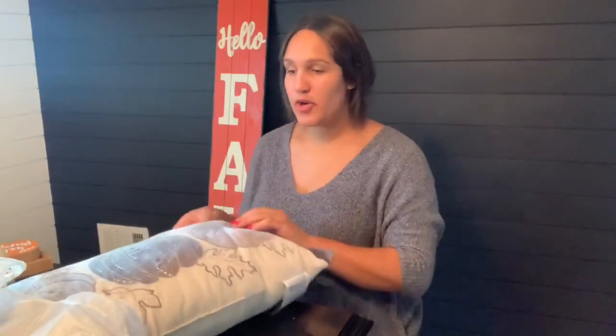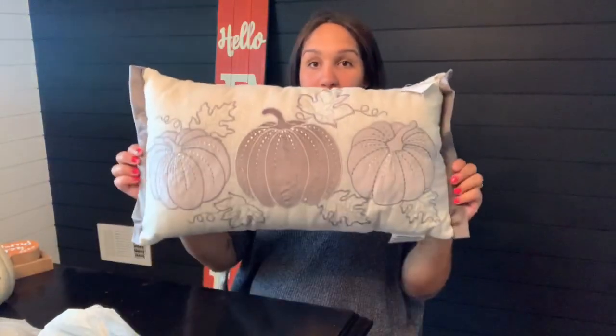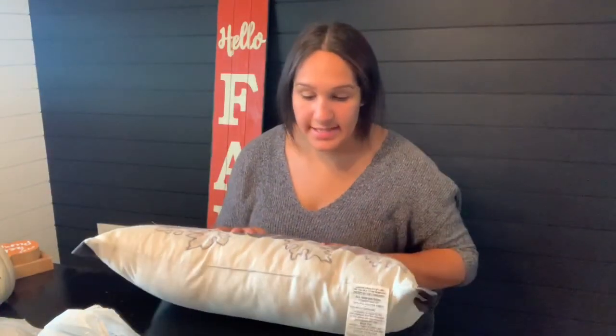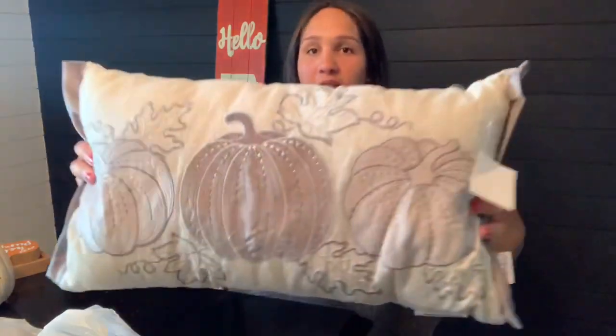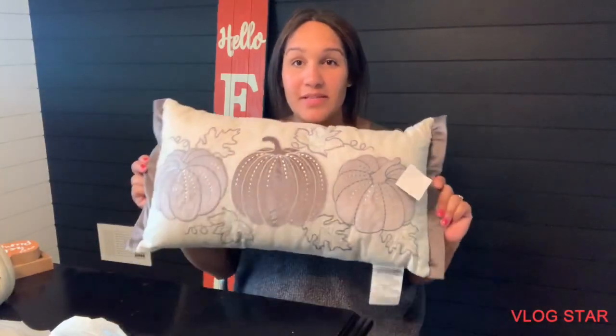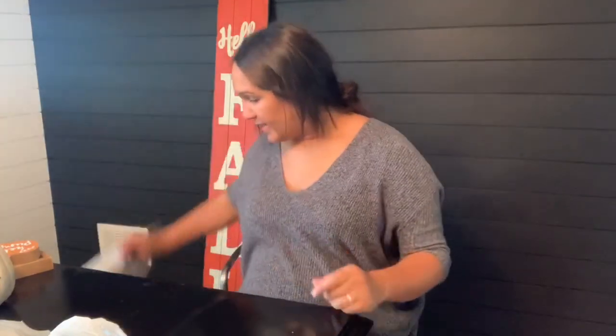Then I thought this was the prettiest pillow ever. I thought it was so cute. Look at that. It's three little pumpkins, and it has some sparkle in it. I don't think you can tell, but it's very subtle. I got it in the gray color to mix in with the couch and things like that. Then I'm just going to do pops of color around, and I'll get just a few more pillows, like I said. It's a pop of colors, but I thought that was so cute. I love that.